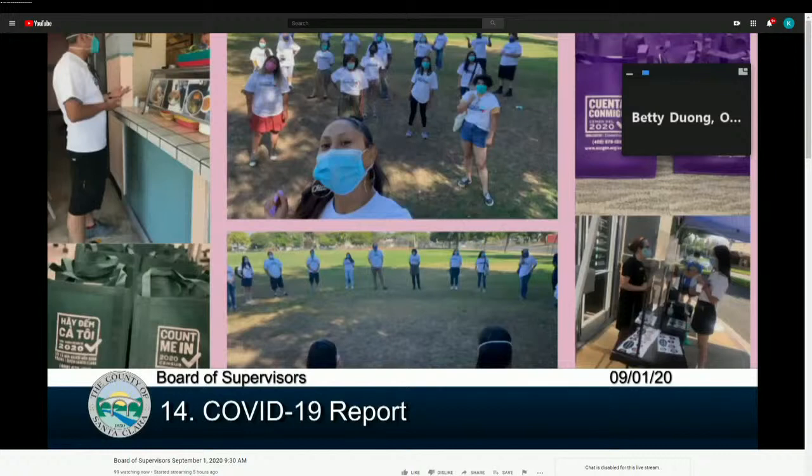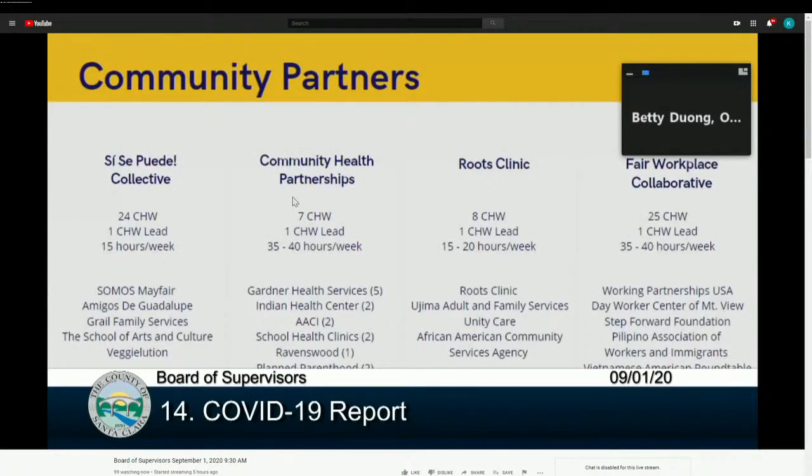Here is a dashboard reflecting our cumulative outreach metrics as of August 28th. Our community health workers have experienced mostly positive engagement and have even noted a warm reception.